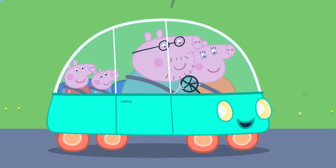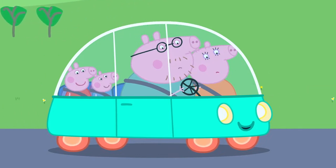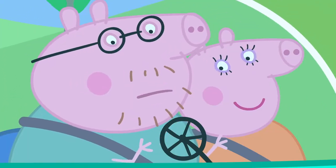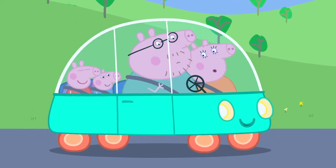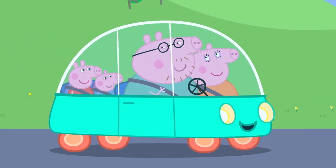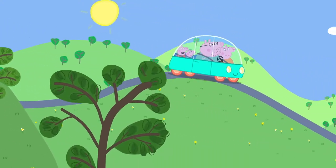He always knows which way to go, and he can park all by himself. Wow. I can even drive by myself. Really? Sit back and relax, Daddy Pig. Let me drive. Okay, if you say so. Ooh. Don't worry, Daddy Pig. I am an expert driver. Whee! It's a magic car.